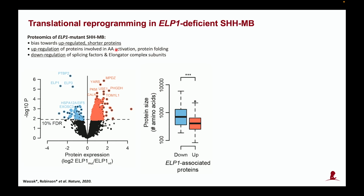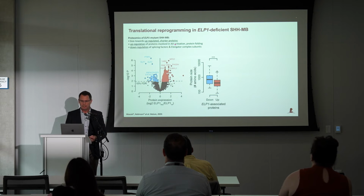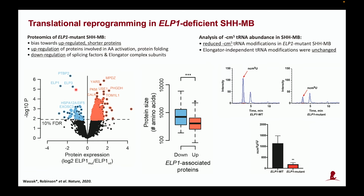Those proteins are involved in amino acid activation, protein homeostasis, protein folding, and processes that would suggest there's something going on in terms of protein homeostasis in these tumors, and this has been disrupted. And then on the other end of the spectrum, we see massive downregulation of the elongator subunit, suggesting the complex has been compromised. ELP3 is the catalytic subunit, and it's significantly reduced. We then confirmed the reduction of elongator-dependent tRNA modifications.